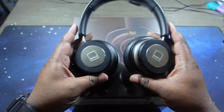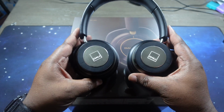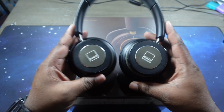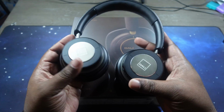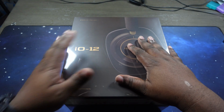A couple things that I wish they did have, but they didn't. Of course, these are about 4 years old, I believe. So the things I was looking for, some of them they didn't have. All right, but still a wonderfully sounding headphone. Definitely keeping them in the collection and rotation.